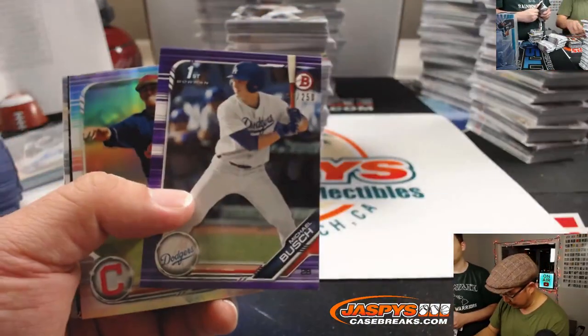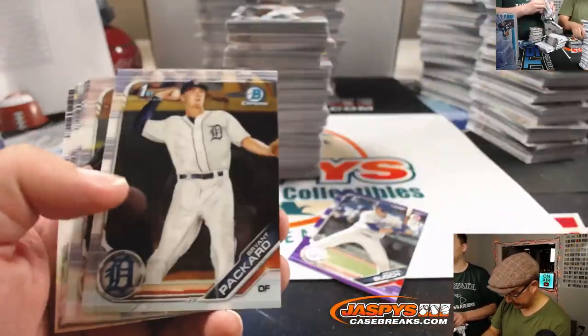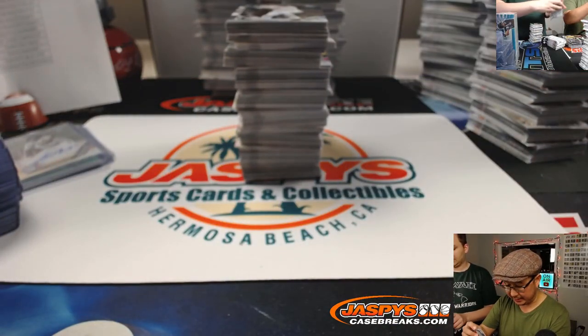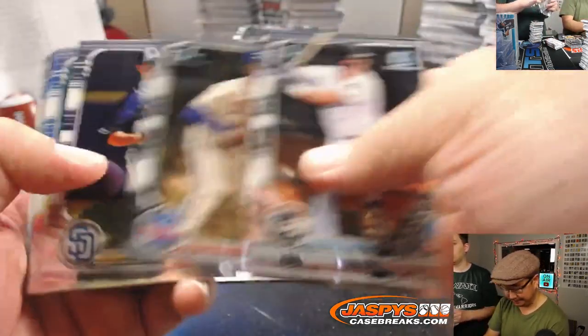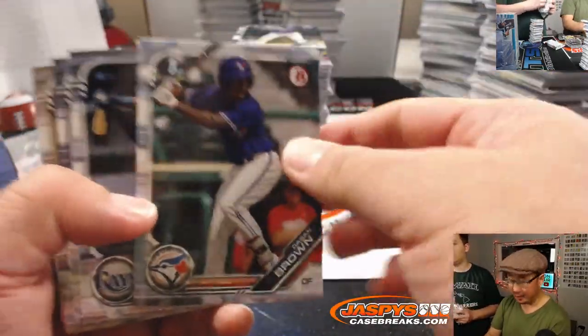In case you've been following along at home, there's Michael Bush. Nice Bush to 250. In case you've been following along at home, you're like, Joe, Nick, I don't think we've seen a super fractor out of here. You are correct. We've seen a couple printing plates. We've done 20 cases of Bowman. But no super fractors. A lot of jumbos, a lot of super jumbo breaks. Not even an insert super fractor. Let alone an auto. A lottery ticket insert.